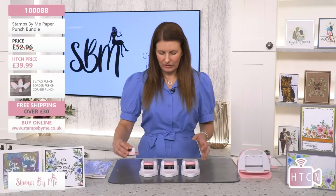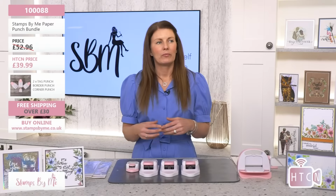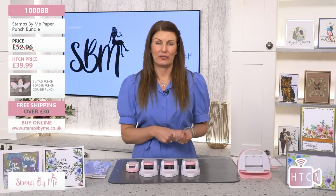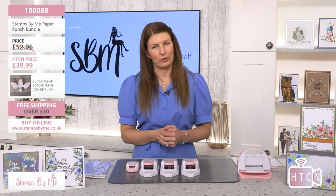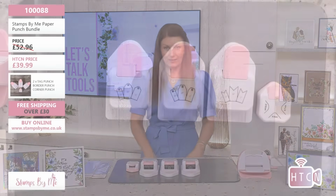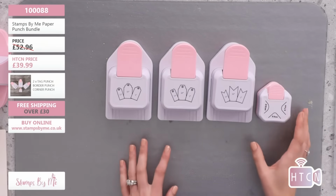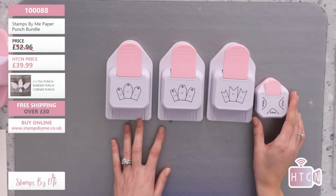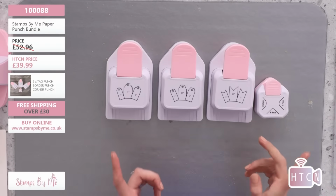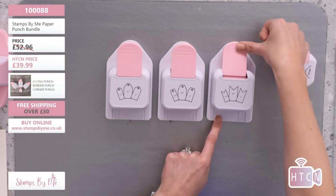So what I decided to do was the 4 or 5, maybe 6, because there's more coming, of dies that I don't want to have to go rooting in my stash for because I want a quick tag or a quick banner, made into punches. So these are going to be underneath here, as well as my Eureka and my little die cutting machine and things like that. So this is what the bundle looks like. 100088, $39.99.